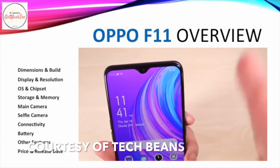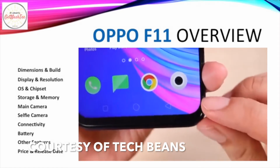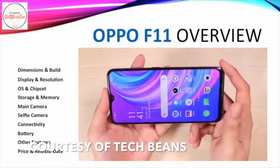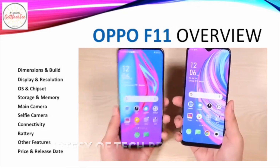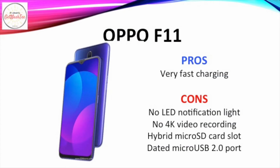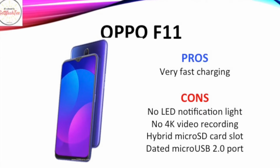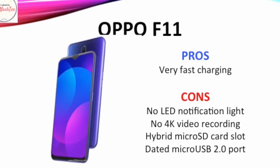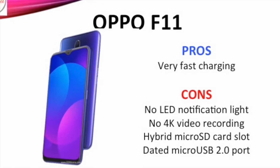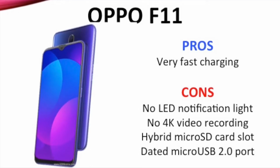Among its other features is 20 watts fast charging, a 3.5mm jack, an FM radio, a fingerprint scanner, and a micro USB 2.0 port with USB OTG. It retails for 11,990 pesos. What I like about the Oppo F11 is its 20-watt fast charging support. What I didn't like is the lack of LED notification light, no 4K video recording, the lack of a dedicated micro SD card slot, and its dated micro USB 2.0 port.